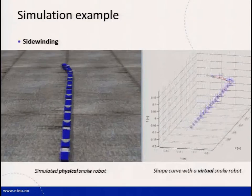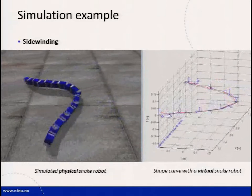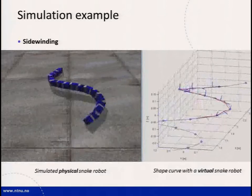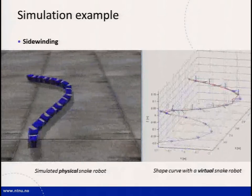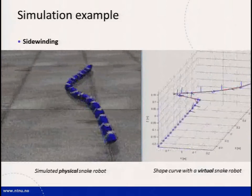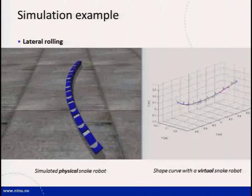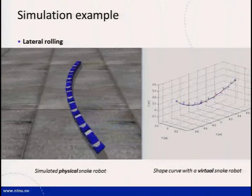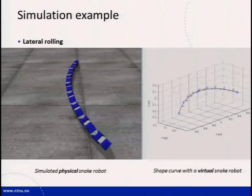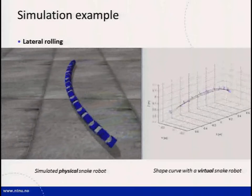Here are some simulation examples to illustrate this approach. In this simulation, the shape curve is developed according to sidewinding motion, and the virtual snake robot is progressed continuously forward along the shape curve, and as a result, the physical robot undergoes sidewinding motion. In this simulation, the virtual snake robot is fixed on a shape curve consisting of 3 shape control points, where the end points undergo circular motion, and as a result, the physical robot rolls sideways.